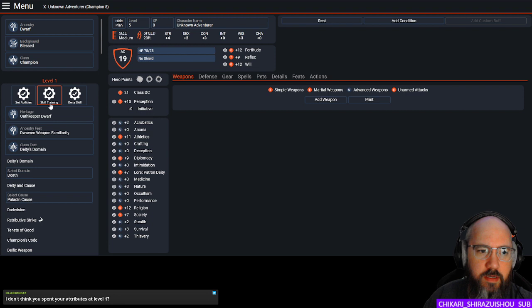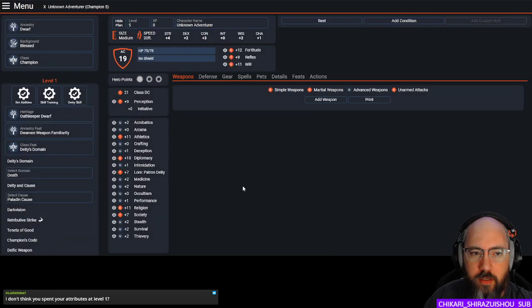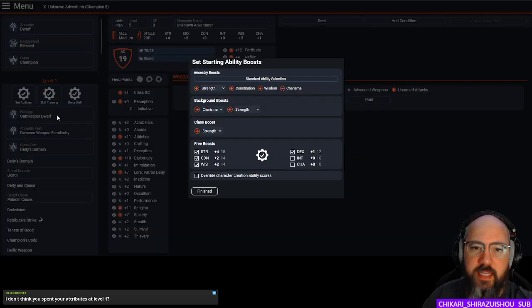Yeah, I did it. Set attributes. Wait, I can change that one. Oh. Let's go. Now my charisma's +1. Yay! It set them automatically. I just didn't go in and change them.